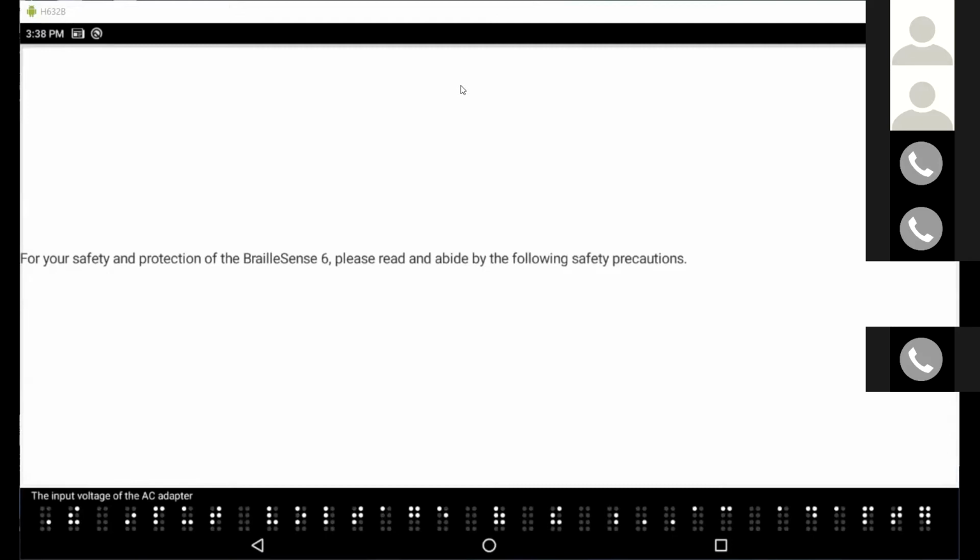I don't know if you heard what it said, but you're probably better off if you hadn't. It's talking about the safety precautions and specifications of the BrailleSense at the beginning of the manual. And we've got all kinds of things that we can do in here without affecting things. You notice that the voice is different than the screen reader's voice. This voice works fine for me when I'm just navigating around the device and browsing the web.